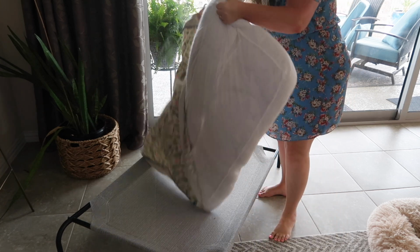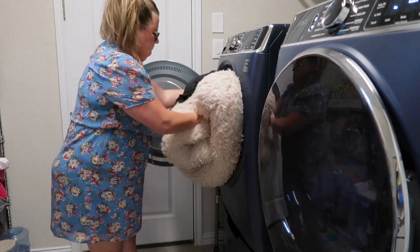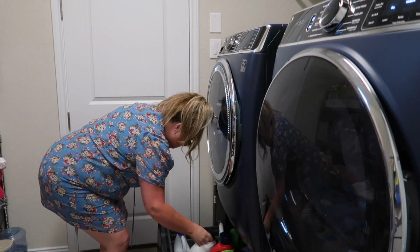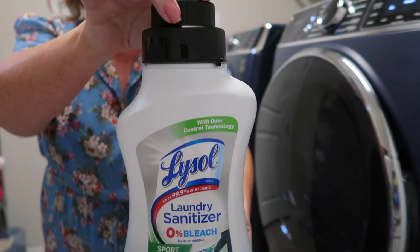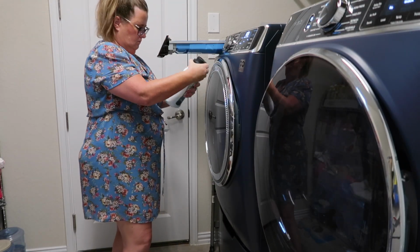You can see I'm being very gentle as I take this off so that fur does not go a-flying. So for the dog bedding, I use the Lysol laundry sanitizer, and I also wash it in the sanitizing wash, which is a very hot wash.